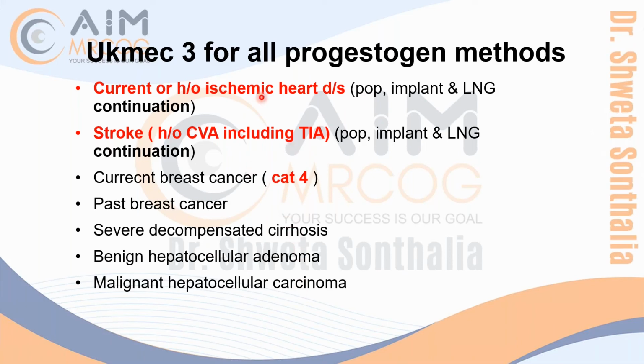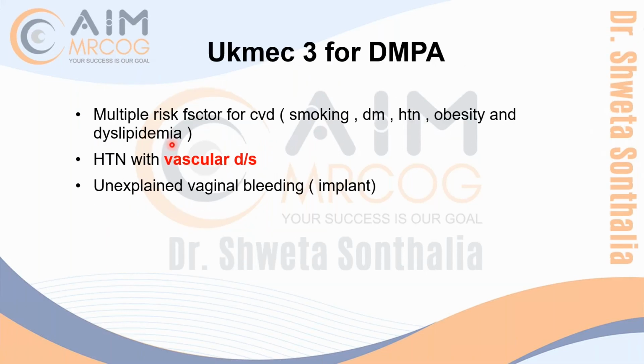So in a question, they will ask you, woman with SLE with positive antiphospholipid antibody, what will be your first choice, or even without positive antibodies, which is your first choice? So you will prefer copper over anything else because this is category 1, and all others are category 2, and CHC is category 4. So this is how they make the question. This is how the finer details you have to remember about some things which are their favorite.